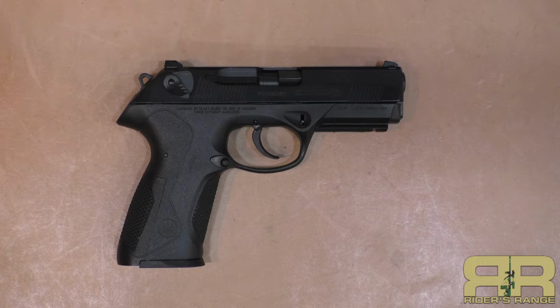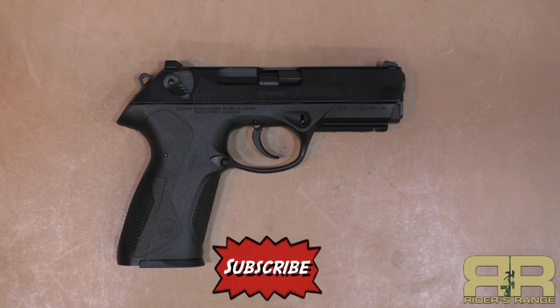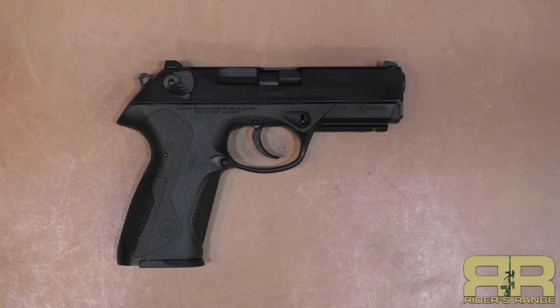Beretta as a company is the longest lasting, or the oldest active manufacturer of firearms components in the world. They've been in business since 1526, a little longer than I've been around. And they certainly make a wide variety of highly respected and reliable firearms.